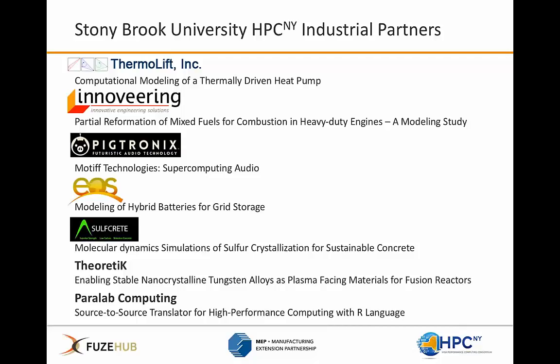And both of these projects are really falling under continuum level type modeling, computational fluid dynamics, as well as finite elements. We had a recent project now expanding to more of the art side with Pigtronics and a faculty member in Applied Mathematics and Statistics, as well as the music department, looking at developing models for new digital audio capabilities. Then we have 3 projects that are focusing on molecular modeling. One with EOS Energy Systems, looking at modeling hybrid batteries. One that recently completed, and they were successful in getting a Phase 2 SBIR award with Sulfcrete, where we were doing molecular dynamics simulations for sulfur crystallization. And another one looking at new materials for fusion reactors.